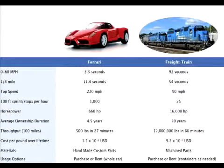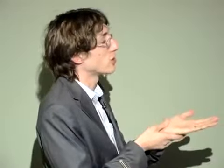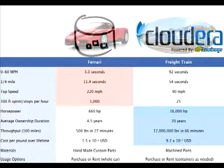We've got Ferraris here. We know what Ferraris are very good at. They accelerate very quickly. They can do quarter miles very fast. They can go very fast at their top speed. They can start and stop many times in an hour. But let's look at this whole other model here, a freight train, which is just much more powerful. It will last for much longer. Throughput, it can move much more cargo through a distance in a given unit of time. And the cost for moving cargo is orders of magnitude cheaper.